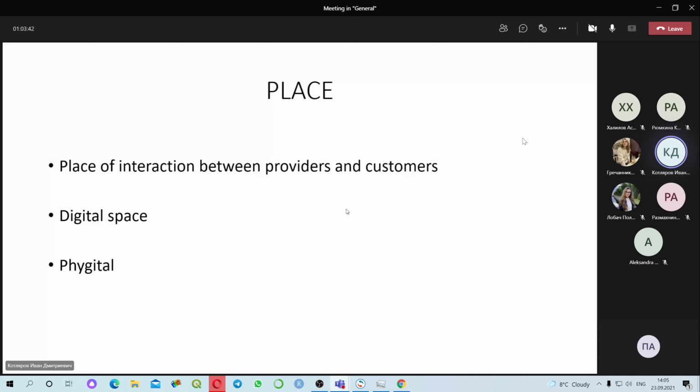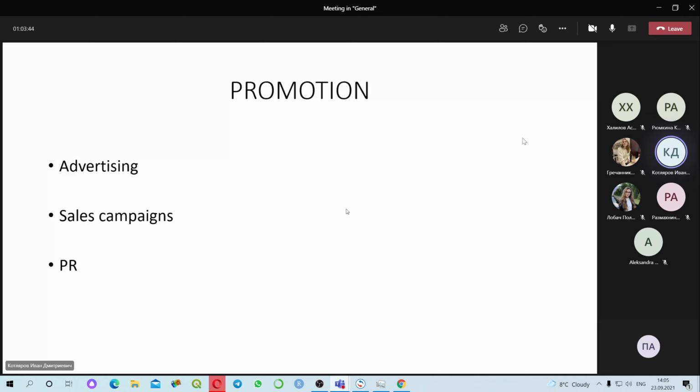Okay, ladies and gentlemen, promotion. Do you know what it is? Actually, here we have a full description of tools of promotion. We have advertising, sales campaigns, and PR. Do you understand the difference between these three tools? Advertising, sales campaigns, and PR. Maybe slightly. Okay, could you please explain?